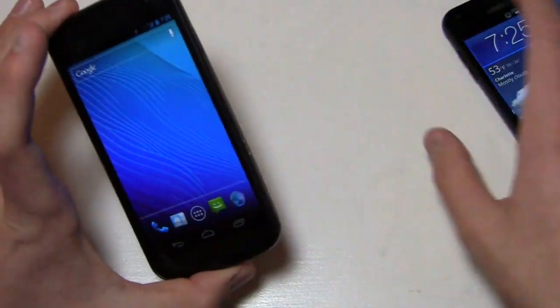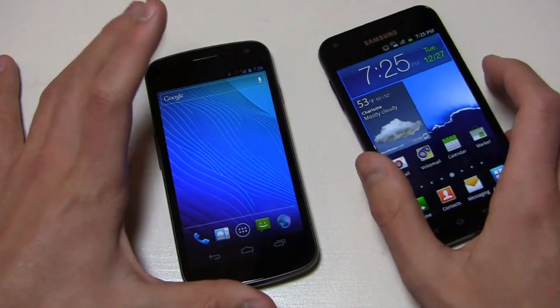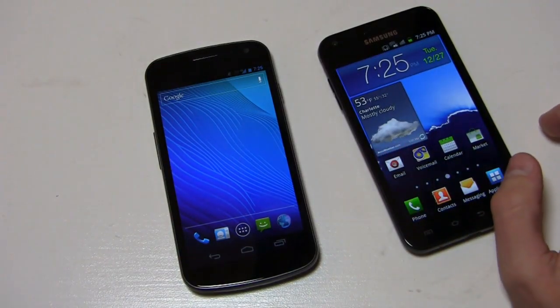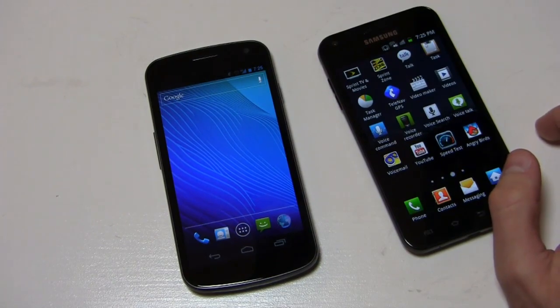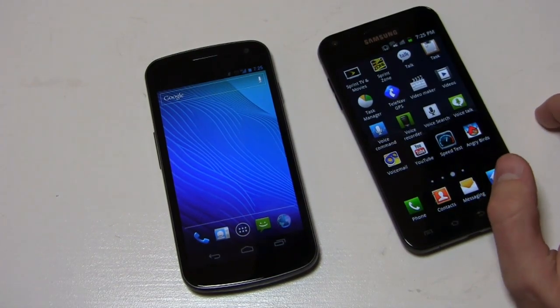Let's take a look at the camera. 5 megapixels over here, 8 megapixels over here, and both shoot video at 1080p. So we're going to bring over, let's take a picture of, what are we going to take a picture of tonight? Not my wallet, that's no fun. Let's take a picture of this highlighter over here on my desk.